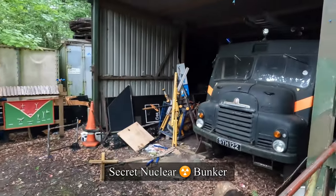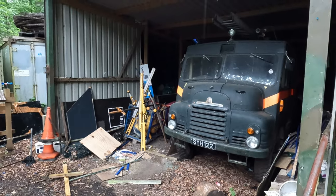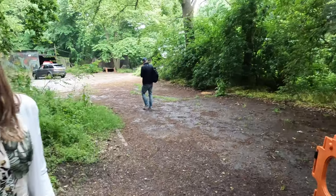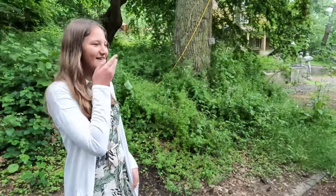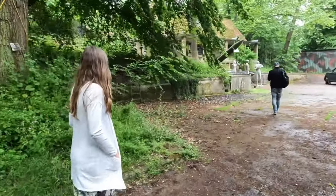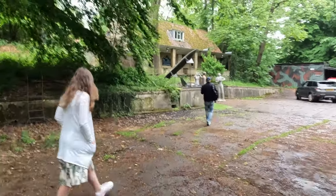Pretty cool, isn't it? That big army truck just there. Okay, so Yhana and Peter and I are heading down to that secret nuclear bunker. We've got to go for the house, and the entrance in the house is this bungalow.